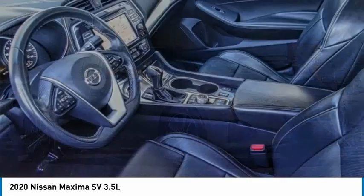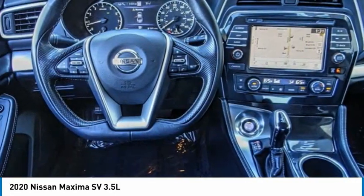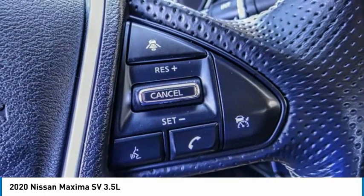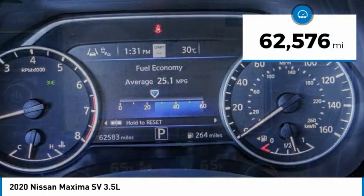Maxima offers elegance with an edge. The spacious interior provides refined comfort for up to 5 passengers. Advanced technologies such as Nissan Intelligent Key and push-button ignition offer convenience and control. This vehicle has less than 65,000 miles.